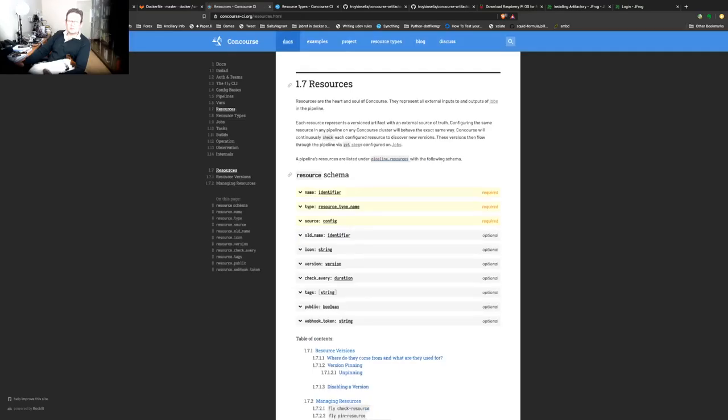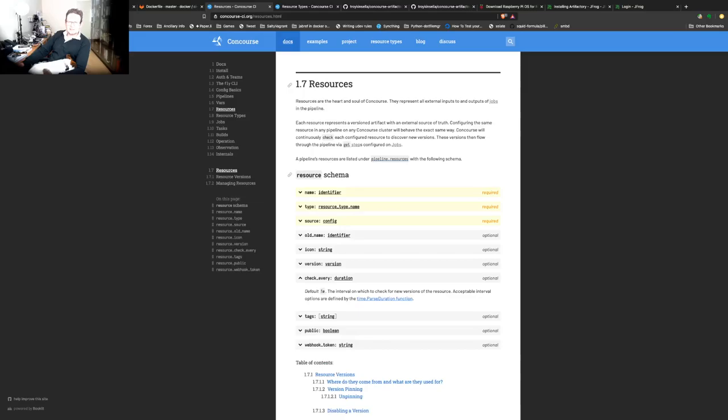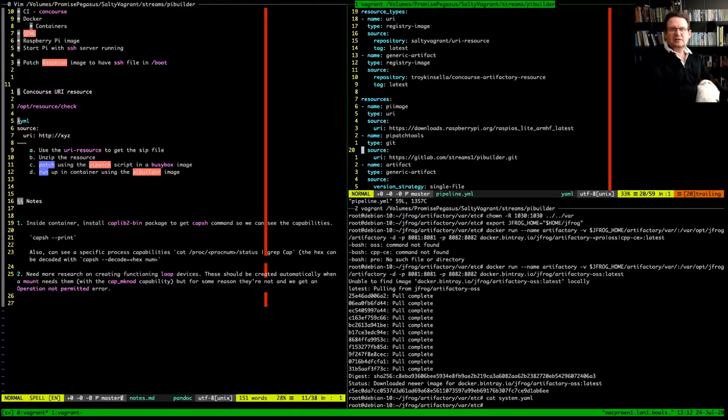Is it the resource that determines it? Ah, here we go, check every. Okay, so the default is 1 minute. And this is the interval in which you check new versions of the resource. Cool. So it's actually the resource that determines it. Okay, so these are being checked once every minute. Which seems a bit excessive for an external source, doesn't it?